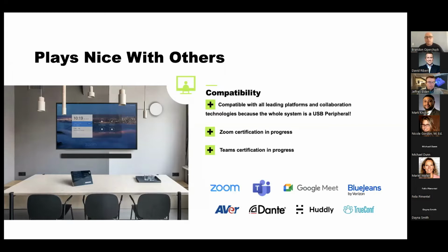These are about being effortless and simple, and they are put at price points to sort of keep it under that really complex room space concept. Good partnership with Huddly and TrueConf. So these devices can all plug in directly and just work immediately.